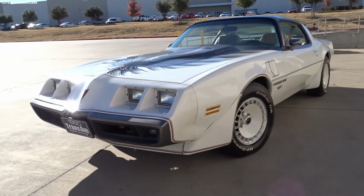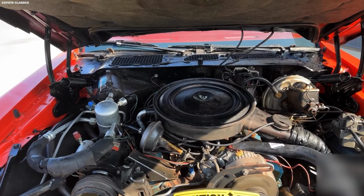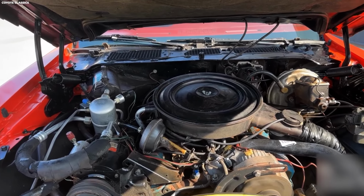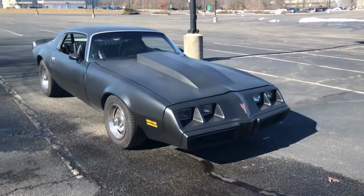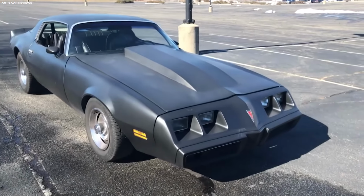The 1977 Pontiac Firebird Esprit with the 301 V8 stands as a cautionary tale. Just because it looks like a muscle car doesn't mean it has the muscle.